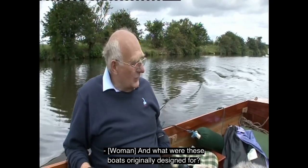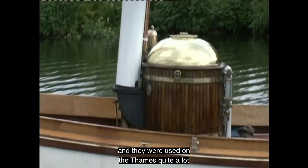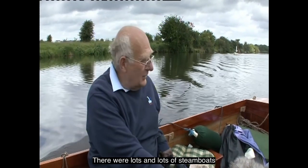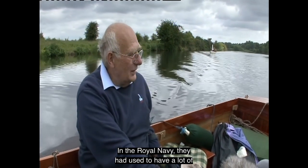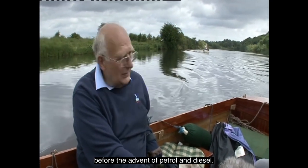What were these boats originally designed for? Well, Edwardian steamers were, because that was when they were really at their peak in the Edwardian times, they were gentlemen's launches basically, and they were used on the Thames quite a lot and across in the Lake District. So they were pleasure boats? They were pleasure boats, yes. There were lots and lots of steamboats, though, used commercially. In the Royal Navy, they used to have a lot of naval pinnaces which were steam-driven before the advent of petrol and diesel.